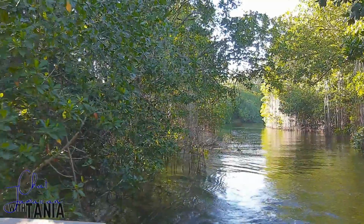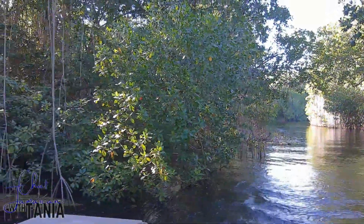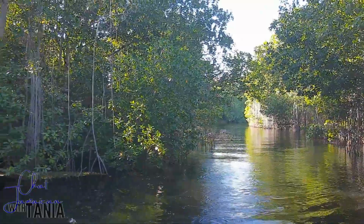Is land nearby here? It's all wetland. We're actually surrounded by, so this is a morass? Yeah. Oh, so we're in the morass? Yeah, okay. 18,000 acres of swamp surrounds us.